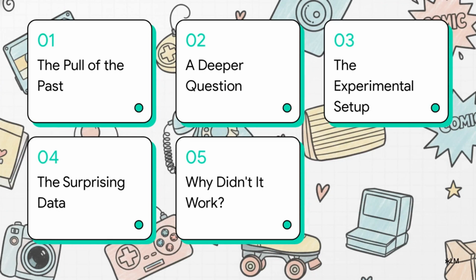So here's our game plan for this explainer. We're going to start with why brands are so obsessed with nostalgia in the first place. Then we'll ask a much deeper question that leads us to a really cool experiment. We'll look at how it was set up, uncover some data that is genuinely surprising, and then try to figure out what it all means.